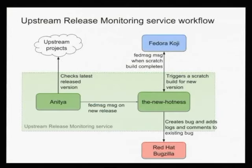So let's have a closer look. We have a nice picture here. So this whole thing is the service. In Anitia, you can add a new project, provide the URL where the sources are, then choose the type of service where the project is hosted, so if it's GitHub or SourceForge or that kind of stuff. So Anitia knows how to find out if there is a new version. It regularly checks the upstream projects, and if there is a new version, it sends a message on the Fedora message bus, and the new hotness acts upon such messages.